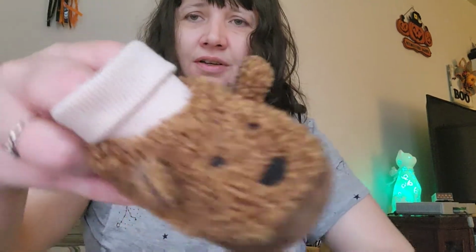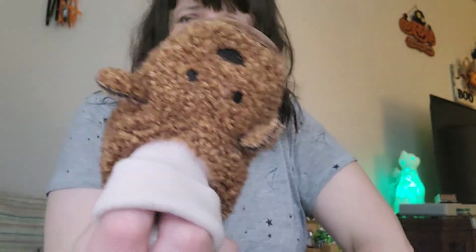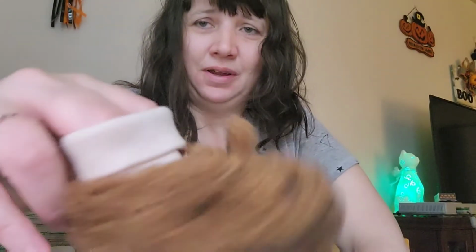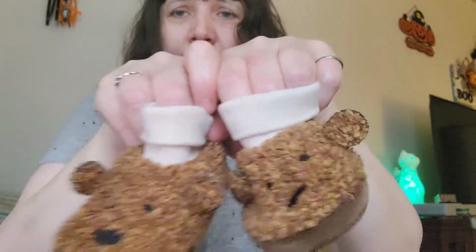He was fascinated on Christmas. This is probably his favorite thing, grabbing his feet up and looking at the bear booties, trying to stick his feet in his mouth. Anyway, they're a chocolate brown, like a tan at the top.